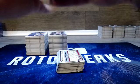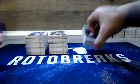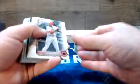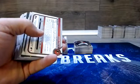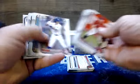Brooks Lee Red. See, that's what I said. Big name. I'll take it. The Brooks Lee, what did you hit on it? Was it a purple? What was the redemption? Wasn't it a purple auto? So we're going Brooks Lee Red. So we've hit a red, a super, no orange. Purple. It was a purple. Okay.